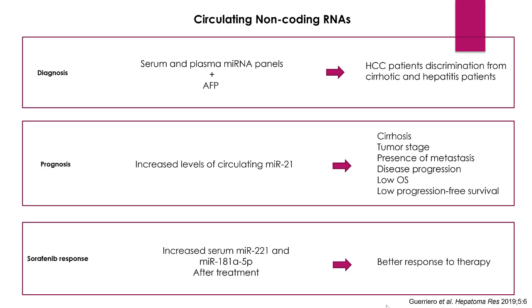In particular, several studies show that even if one microRNA is not able to diagnose hepatocellular carcinoma patients, if we combine microRNAs in panels and we associate these miRNA panels to alpha fetoprotein levels, we can detect hepatocellular carcinoma patients and distinguish them from cirrhotic and hepatitis patients. Moreover, a lot of studies focus their attention on miR21, which is one of the most studied microRNAs in hepatocellular carcinoma. These studies show that increased circulating miR21 levels were associated to cirrhosis, tumor stage, presence of metastases, disease progression, low overall survival, and low progression-free survival. So, they all demonstrated that increased circulating level of miR21 was a biomarker of poor prognosis in hepatocellular carcinoma patients.